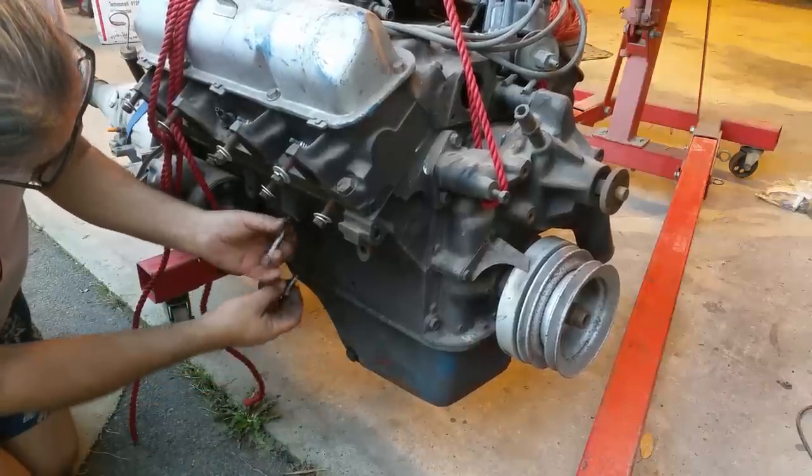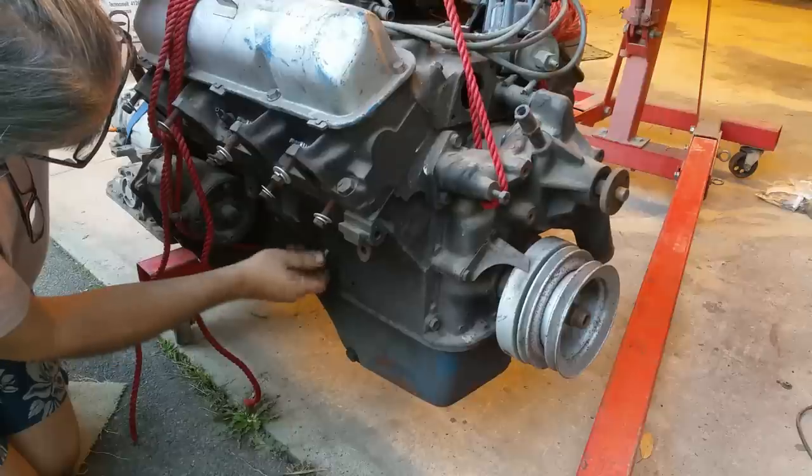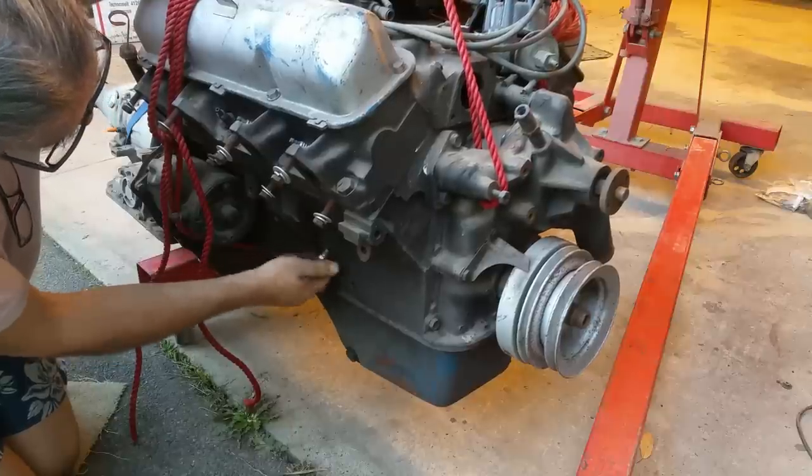Which one is it? I think it's the forward one. Is that... Oh, cool. Good.